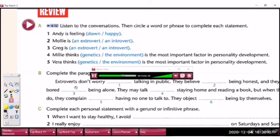Conversation 4. So, Millie, where do you stand on the nature-nurture controversy? Me? I guess I think the family is the most important factor. A happy early childhood makes a person cheerful for life. Conversation 5. So, Vera, what do you think is the best way to make your children have cheerful personalities? Are you kidding? People are born either happy or sad. The parents have nothing to do with it. Once you're born, it's too late.